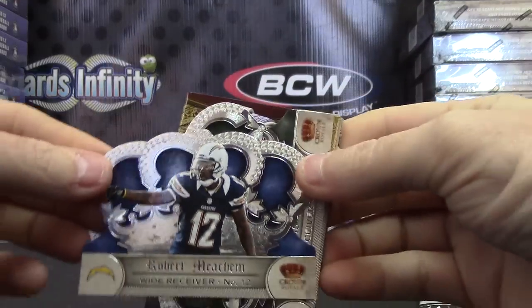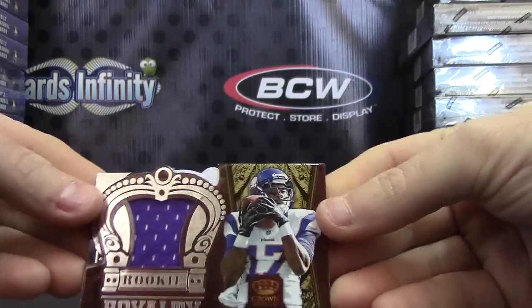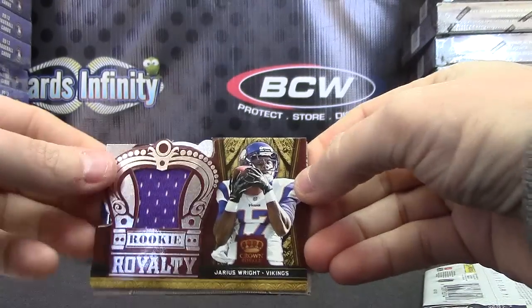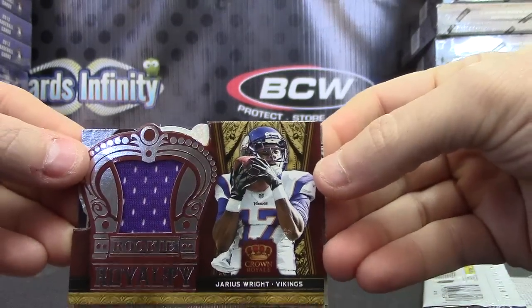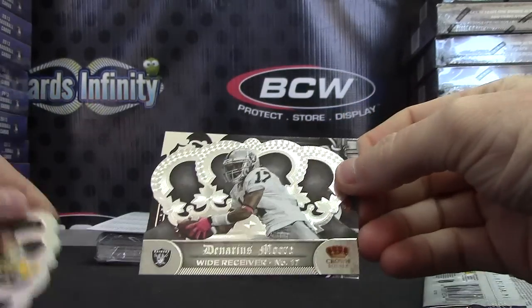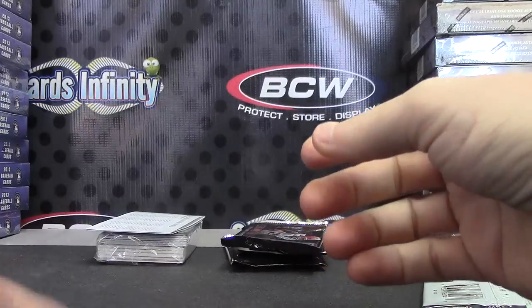Your die cut Bob Meacham. Santonio Holmes jersey card is Jarius Wright. Rookie jersey. There we go. That one is numbered to 149. Jarrell Worthy, Denarius Moore, and Bob Meacham again.